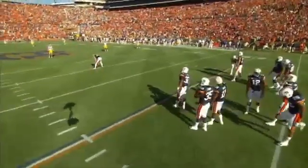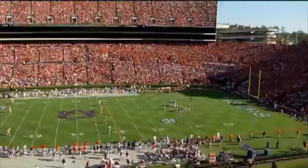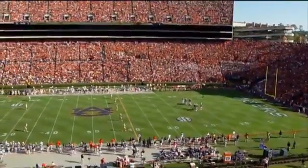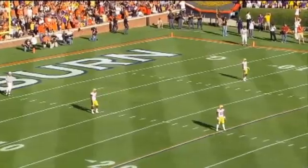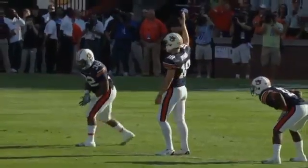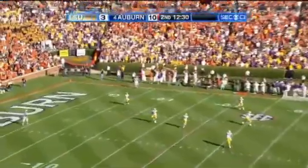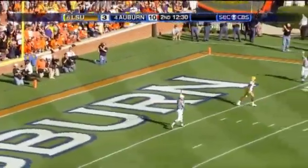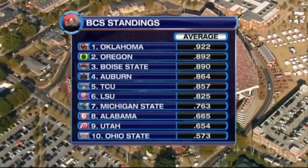12:30 to go, first half of play. Saturday afternoon at Jordan-Hare. Look how far up the field the LSU returners are on this play. They're on the 10, 12-yard line. Peterson and Ron Brooks are the deep men. Wes Byram. And this one chases Ron Brooks all the way back to the goal line, through the end zone, and out to the 20.